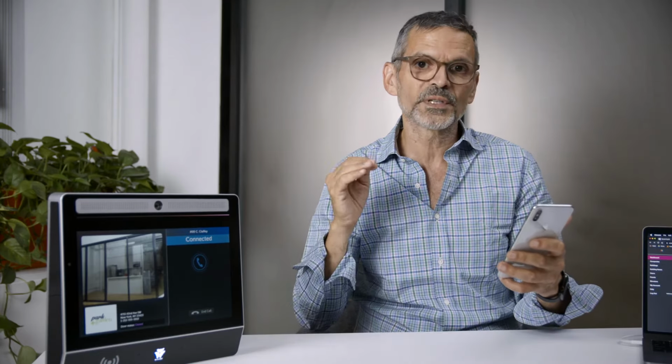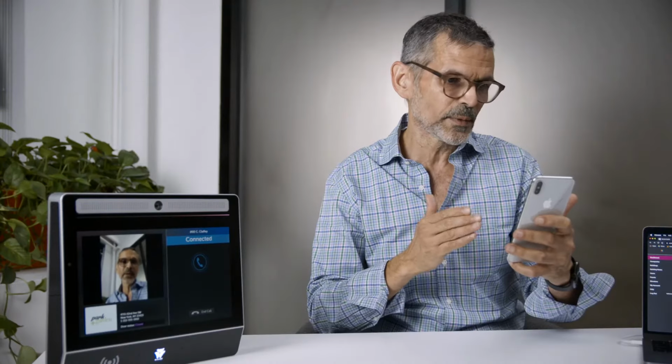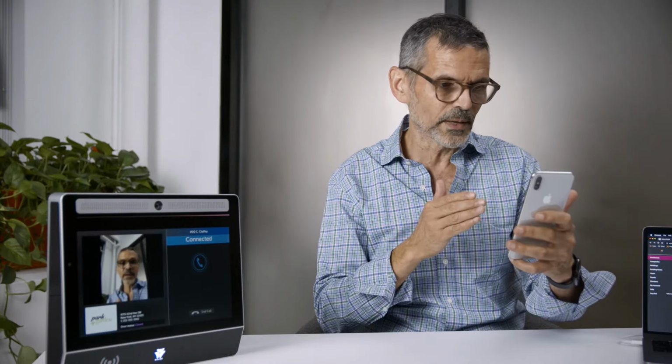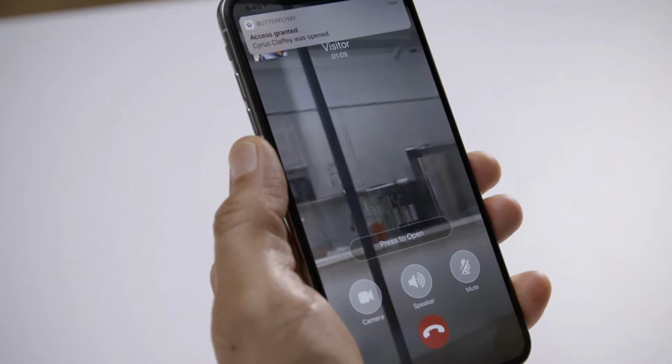If I would like them to see me, I can start my camera by clicking on the camera button, and now they can see me too. If I decide to let them in, I simply click on the open door button. That unlocks the door and ends the call.